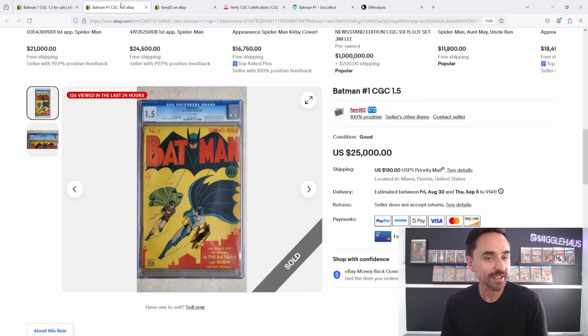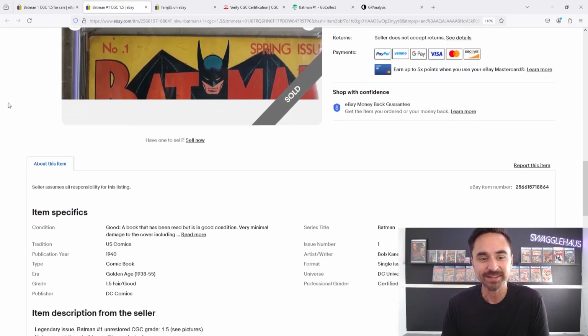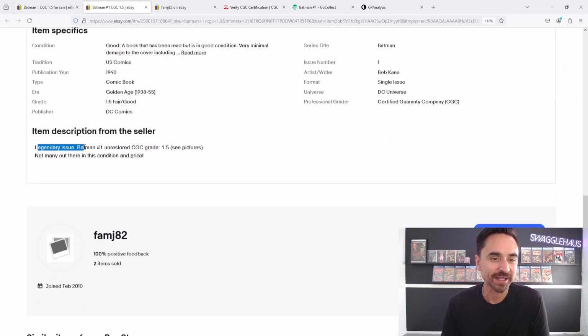But then, you know, did it get hacked? Is their account, you know, all of a sudden selling these strange books? Let's take a look at the listing here. Legendary issue, Batman 1, unrestored, CGC grade 1.5, see pictures. Not many out there in this condition and price.